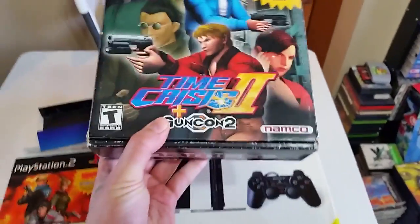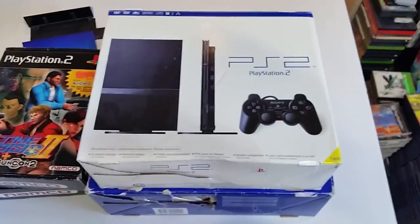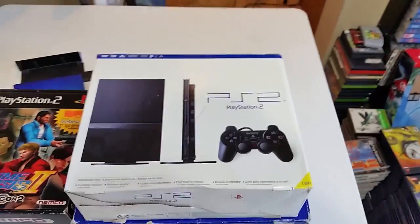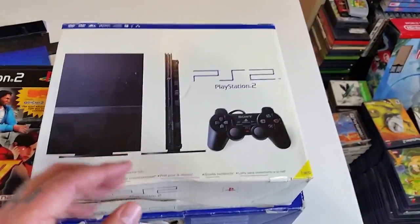And then Time Crisis 2, this one's also got the GunCon. One of the other ones I really want to get is, I think it's called Vampire Hunter or Vampire Killer. It's another big box set made by Namco that comes with a GunCon. So if any of you guys have an extra set, let me know. I'd be happy to pick it up off you.